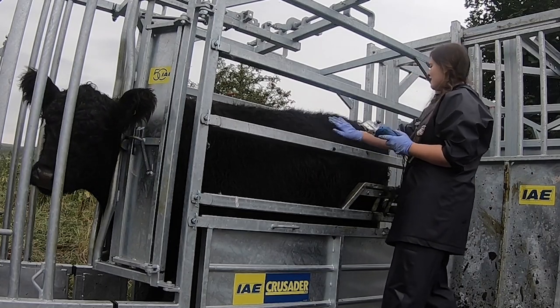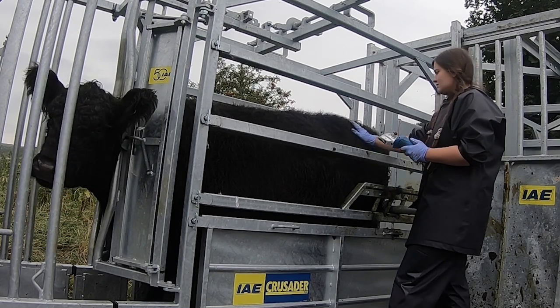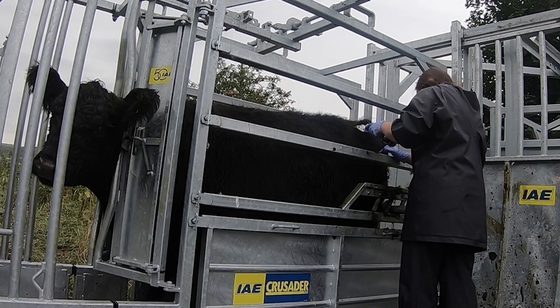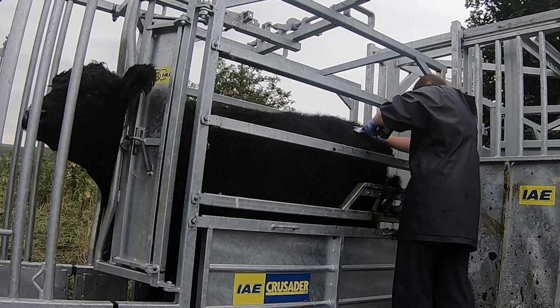Now we know she's in calf, we can crack on and do the freeze branding. I've got Lucia, the vet student here, helping me get everything prepped. What is the purpose of freeze branding? It is one means of identifying cattle.